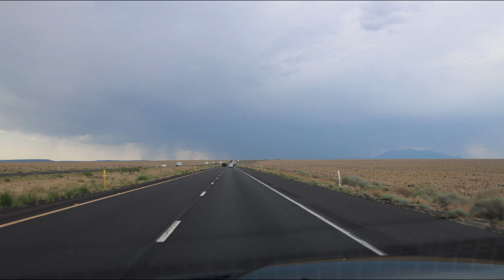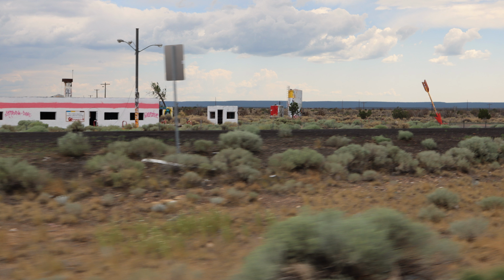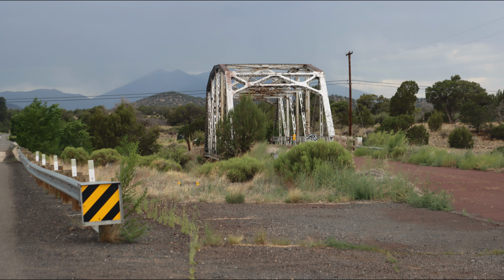Then we headed back to our campground towards the storm, but managed to catch the remaining arrow of the Twin Arrows trading post. And last stop was Winona Walnut Canyon Bridge, which is no longer in service.